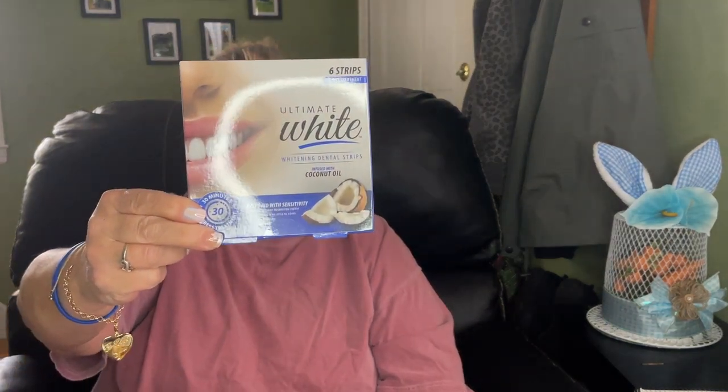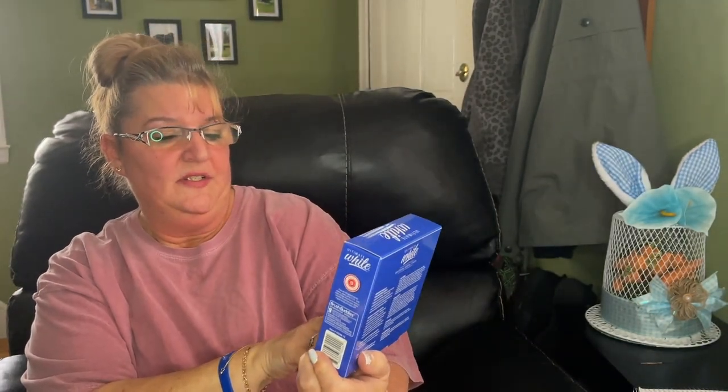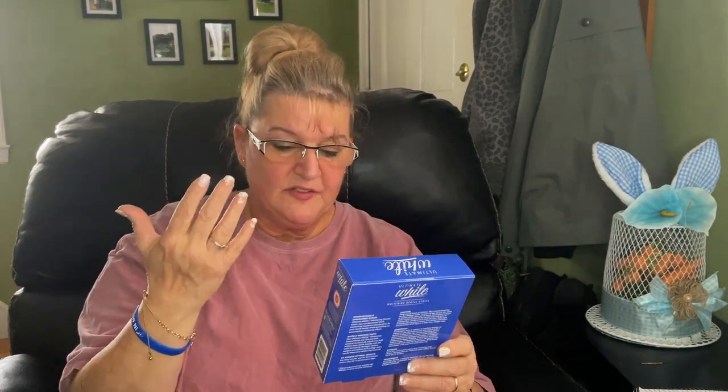I'm back. So I did find these six strips for ultimate whitening dental strips. These are infused with coconut oil, and they have some out there that are infused with charcoal. I didn't find those, but I'm gonna give these a try. I've been using the, I think, Rembrandt, I think it is, the brushes, and so far, so good, but I definitely will try these also.